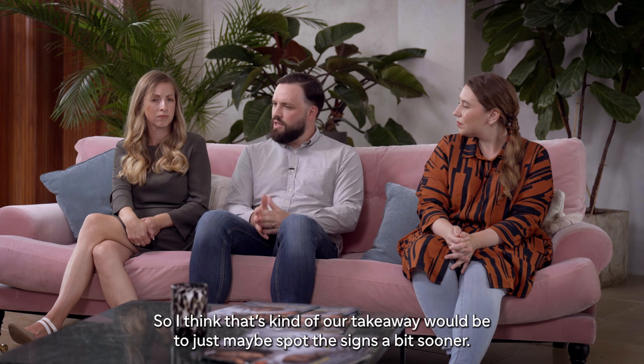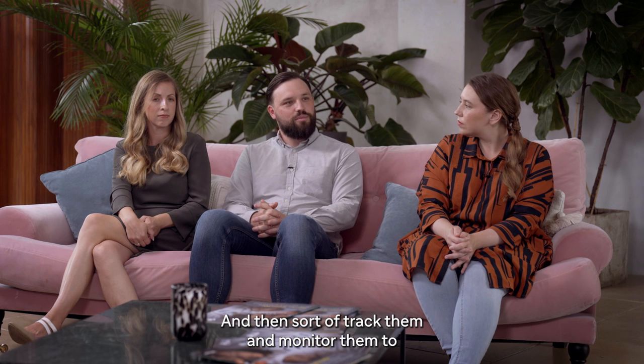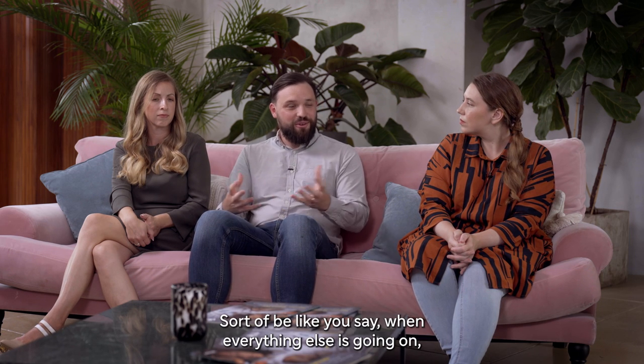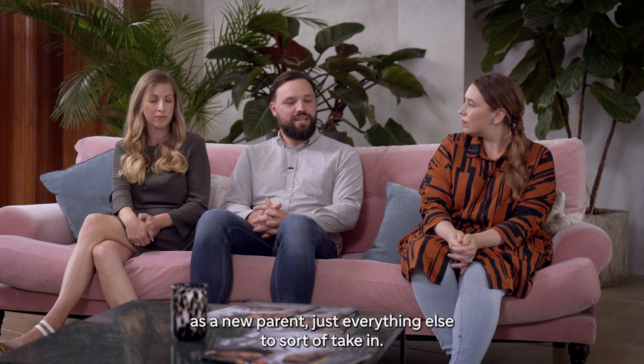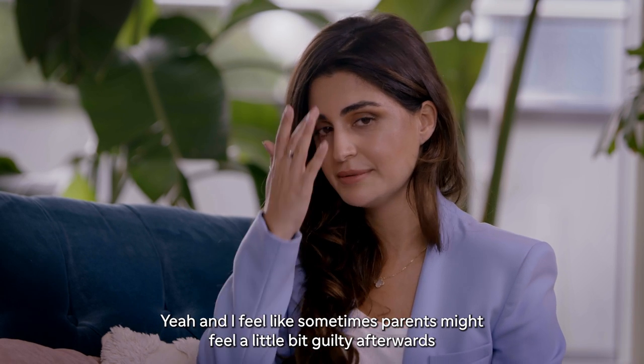So I think that's our takeaway, to just maybe spot the signs a bit sooner and then track them and monitor them to know if it is getting better or worse. And like you say, when everything else is going on, it's hard to think clearly sometimes as a new parent, with everything else to take in.